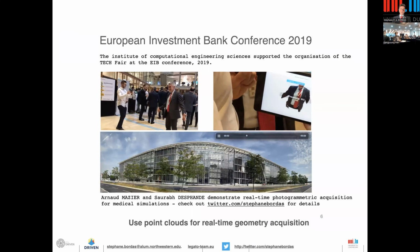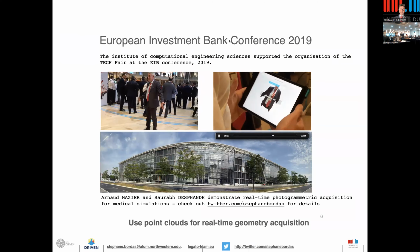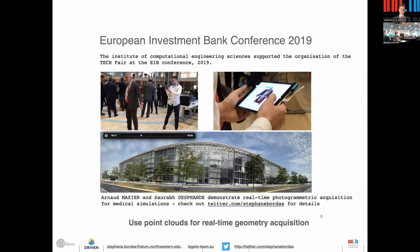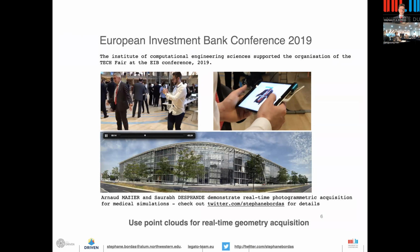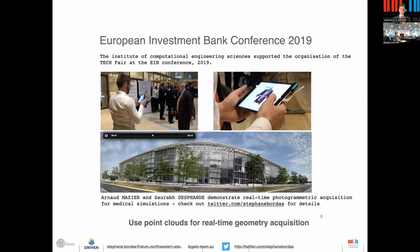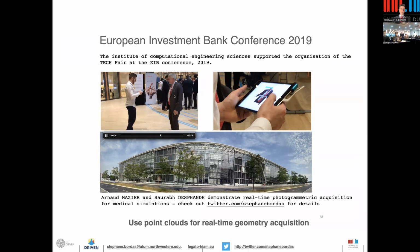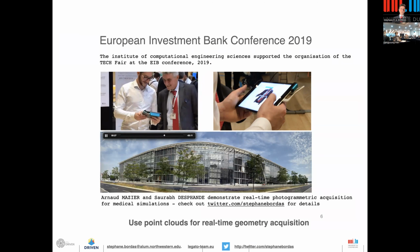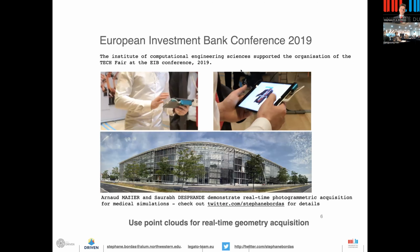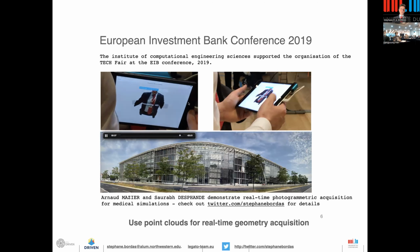So what you see here is one of the Luxembourgish European institutions, which is called the European Investment Bank. And we were at the conference in 2019 with my PhD student, Arnaud Mazier, in the white coat here, who is walking around a guy in a suit. This guy in a suit is one of the economists of the European Investment Bank. And what we are showing him is the ability that we have to gather immediately, using only a 3D point cloud acquisition using LiDAR on a very simple and low cost device, what he looks like from outside in a few seconds.